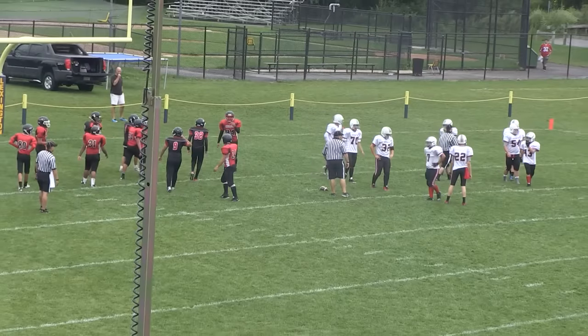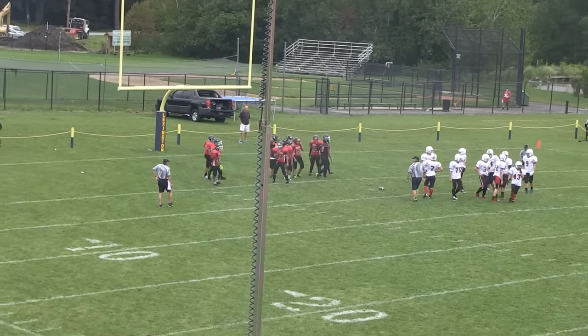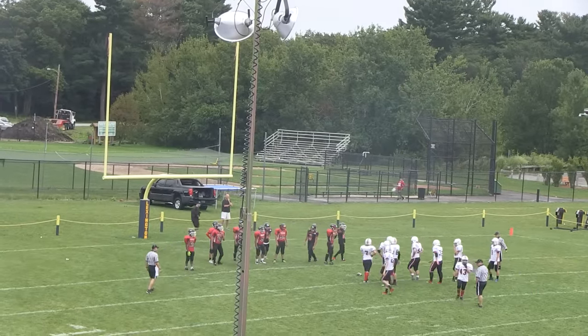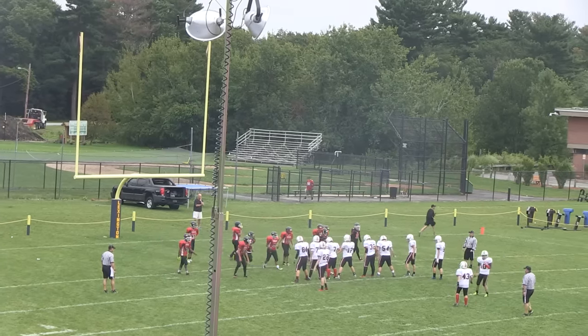Now what you're going to see from the Rockets, and just a reminder with Pop Warner, to kick the ball for an extra point is worth two. To run it in is worth one in Pop Warner. Most teams don't have an effective kicking game. This year, the Rockets have a strong new kicker, Christian Trauger, number 43.